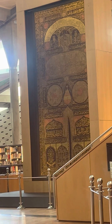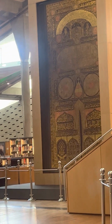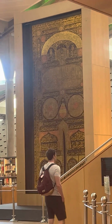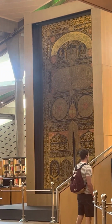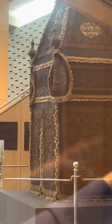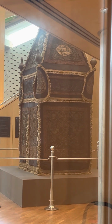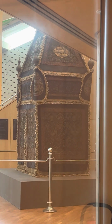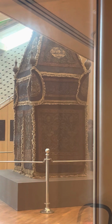When we pray, we must face this black building, and this cloth surrounds the whole Kaaba. Actually, this cloth was made here in a huge factory in Egypt from 100 years ago. After they finished it, they scrolled it, put it in these boxes, and put the boxes on top of camels. All of these camels traveled from Egypt to Saudi Arabia in a huge festival. Because of that, we take a part from this fabric and keep it in boxes like that.